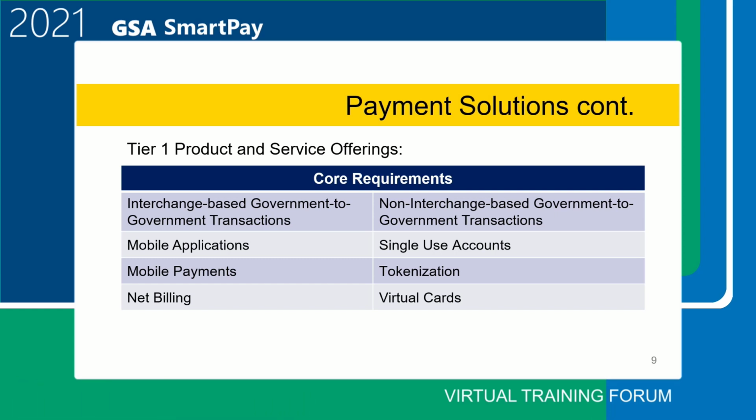Mobile payments allow agencies to make secure payments utilizing a mobile device at the point of sale. Net billing, the process of ensuring that merchant discounts or refunds offered are deducted at the point of sale and guarantee such discount arrangements.